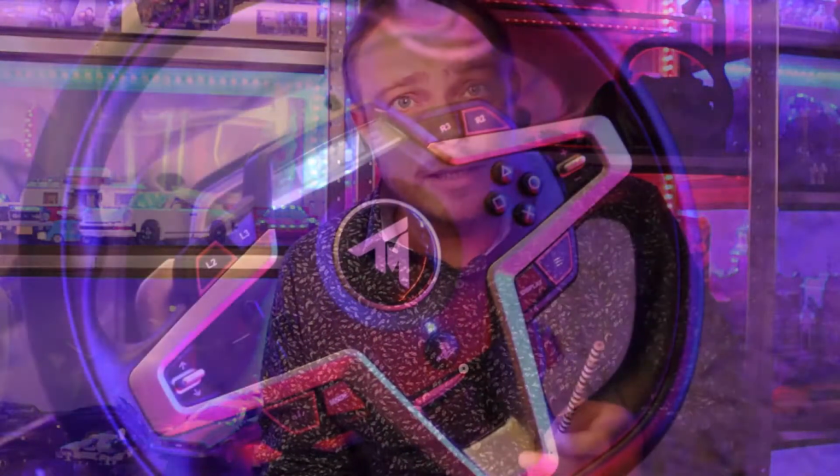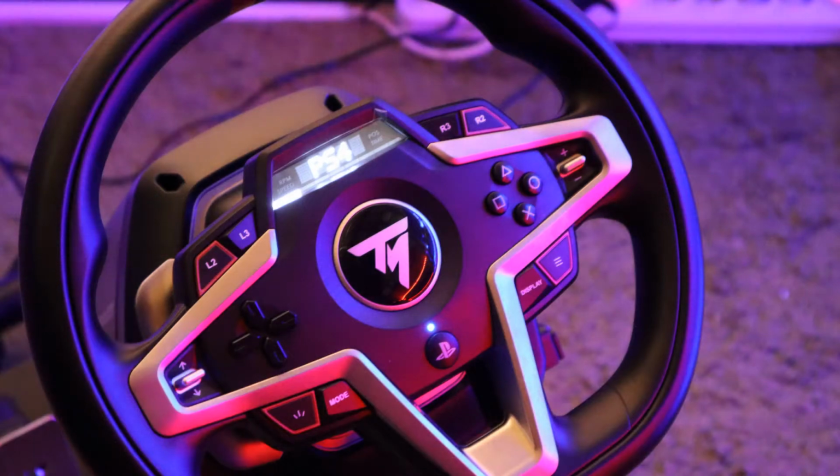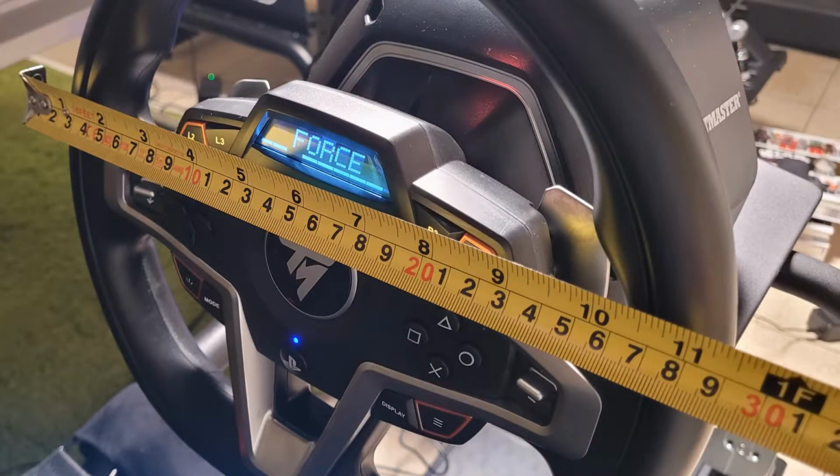The T248 has a plastic rim and it feels reasonably nice to the touch. It has the display in it. I am not pro displays, but if you look at it from a kid's perspective, they see a display and it's like, wow, okay, I want this. So it has more allure than a T300. The outer side has a look and feel of leather, and the inside is more of harder plastic.